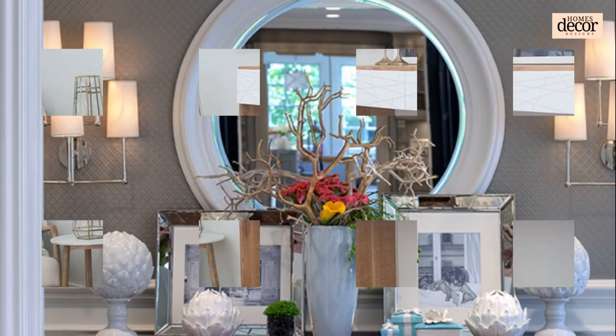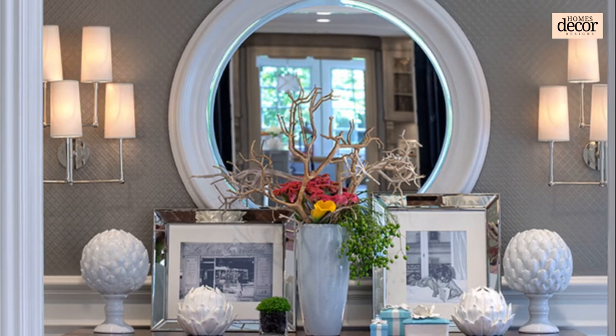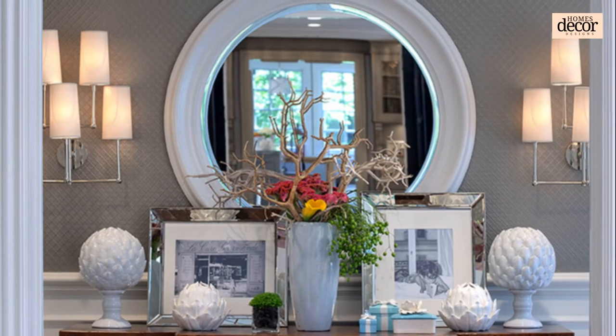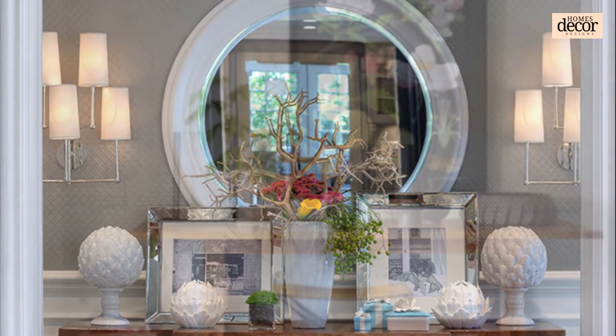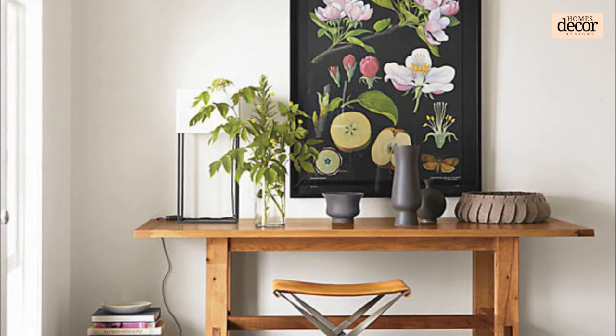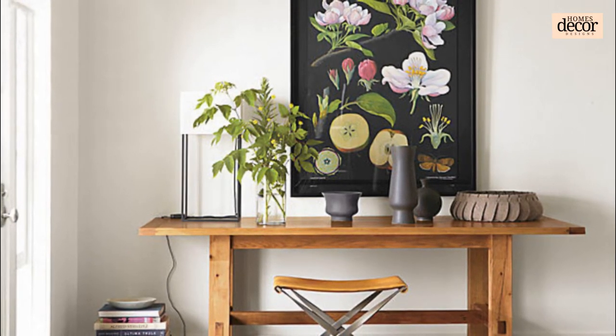The other benefit of console tables is they have a little more personality than regular tables do in the foyer. Because of the shelves, drawers, and possible tray or other decorative tops, a console table in the foyer can really set the stage for the rest of your house. No matter the style, you can find console tables to match your decor.